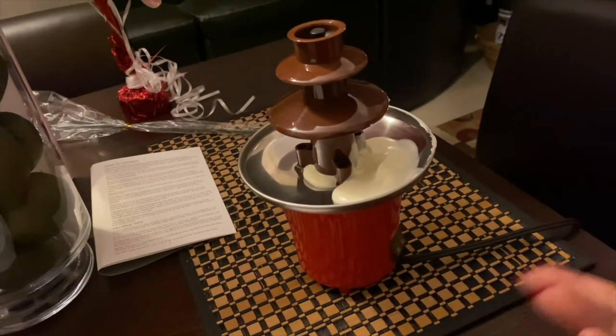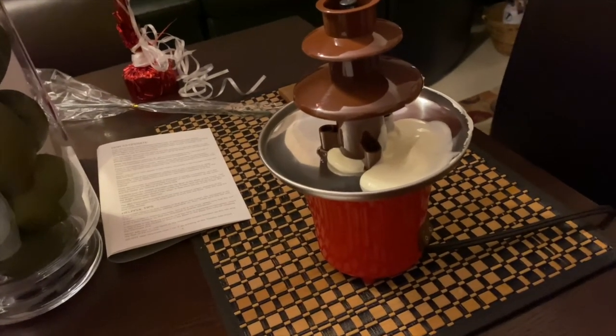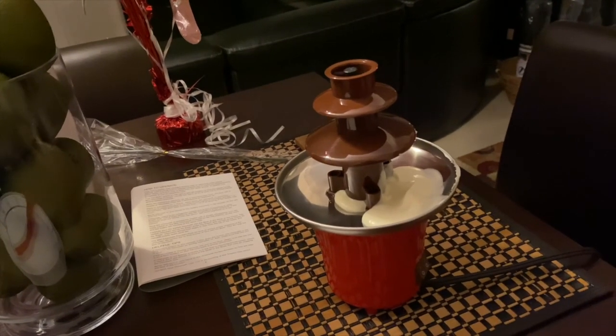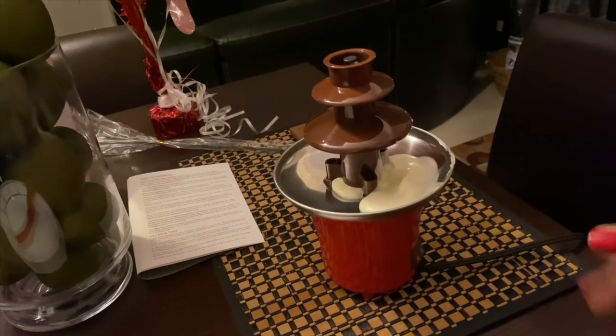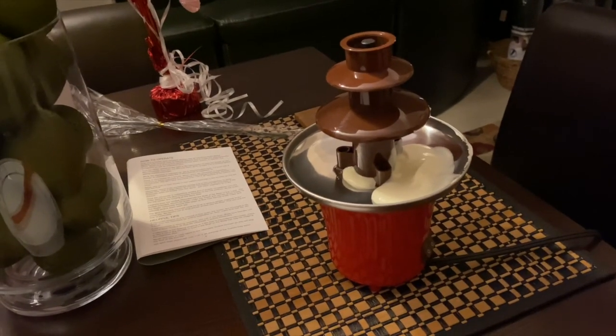It appears that this machine may be an epic fail, or maybe I just made the chocolate too thick and I need to thin it out more, because it's supposed to be poured into the bottom of this base and then it's supposed to be drawn up and flow out. But as y'all can see, ain't nothing happening. That machine was a low-key epic fail, but it is what it is.